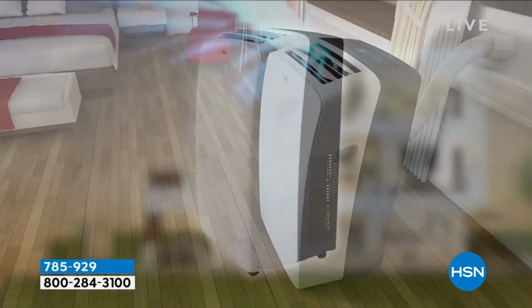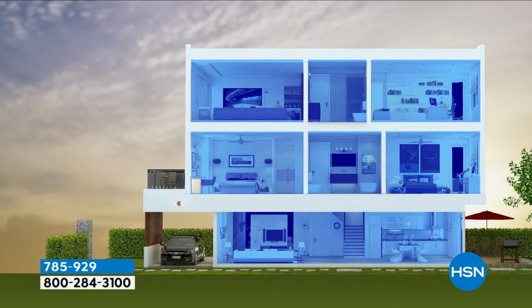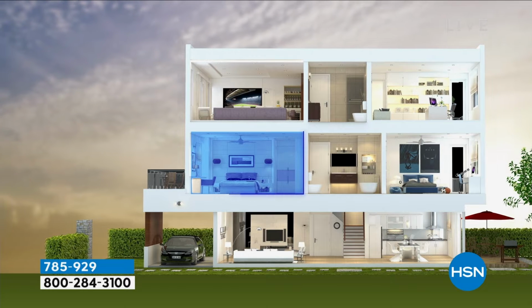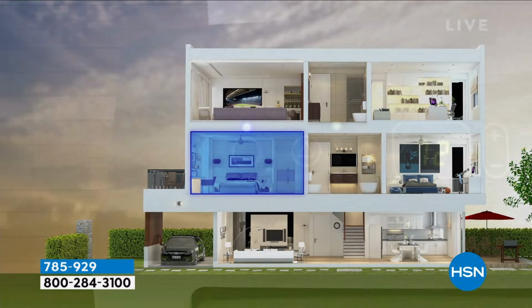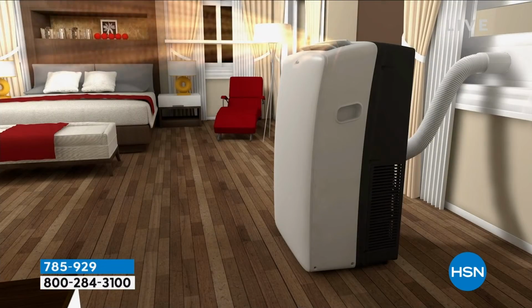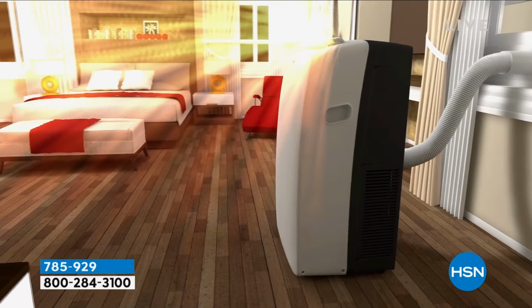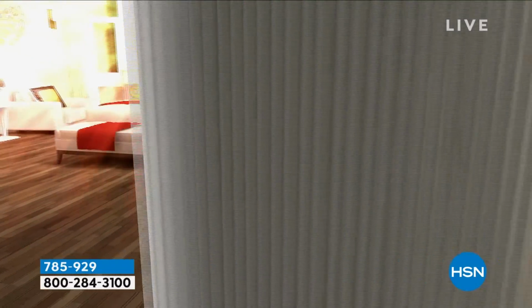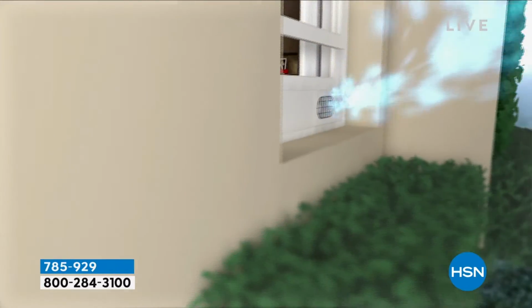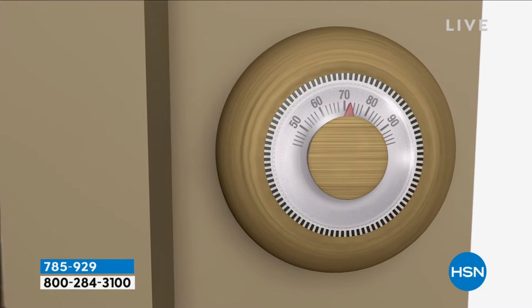So let's take a look at this right here. This is what we're talking about. This is going to be all of the cold air coming out. We're talking about zone cooling. So what does that mean? That means, why would you pay thousands of dollars to cool your entire home down when you live in just 2 rooms of your house? I live in my bedroom, I live in my living room, and I have my kitchen. So those are the 3 rooms that we live in. I can cool those down with this 1 unit.